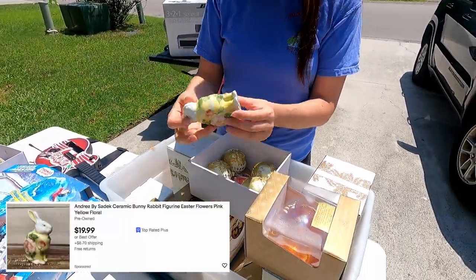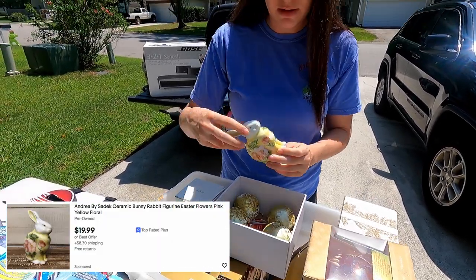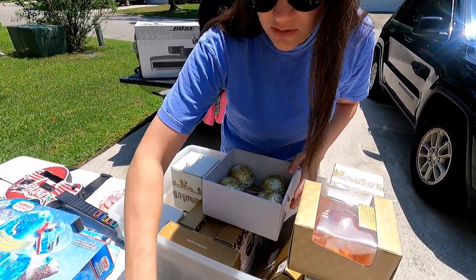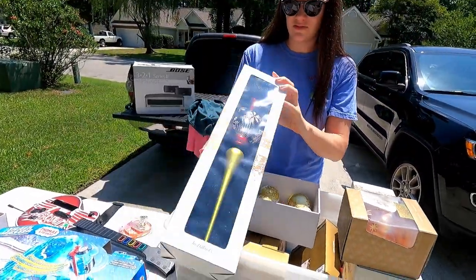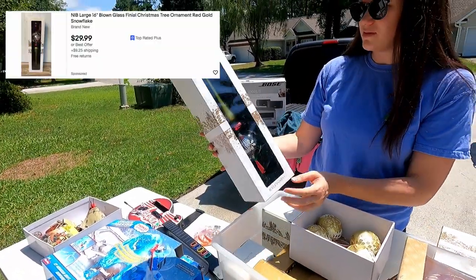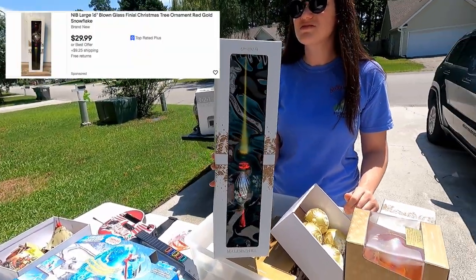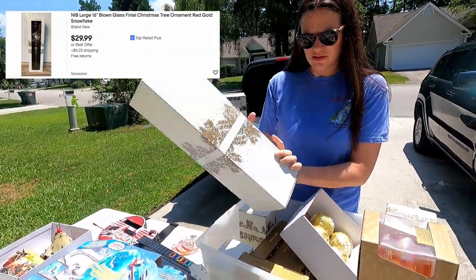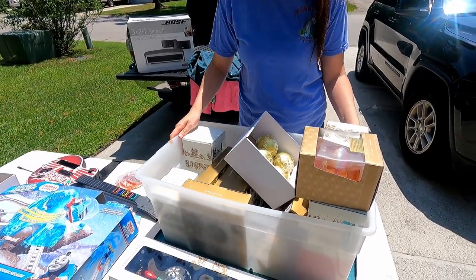And then a little Andrea by Sadek rabbit. And this really cool, what is this called? Tree topper. Tree topper. Yeah, let me get a shot of it. Let me tell you, that's probably worth more like $30. I think it's tall too. Okay, so that was that estate sale.